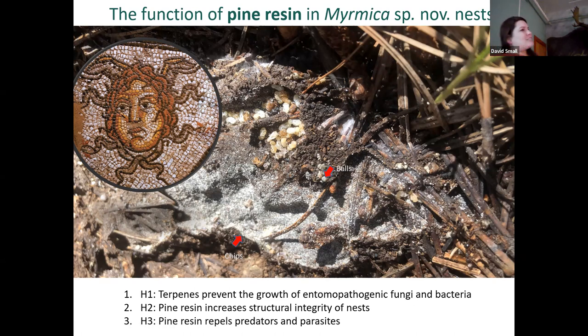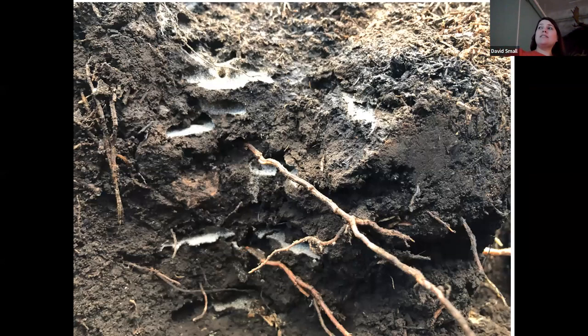There's only one other ant species that collects pine resin. That's Formica paralugubris. It's from Europe. They diverged from this lineage of ants about 110 million years ago. This seems to be an independent origin of this resin gathering behavior. And in the case of Formica, the resin suppresses the growth of pathogenic fungi and bacteria. It acts as really a prophylactic. And so we think perhaps the resin could have that same function for these ants, but it might also increase the structural integrity of nests. So when you dig up the nest, they stay really together in one big chunk because the resin is quite sticky.